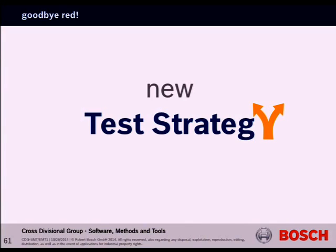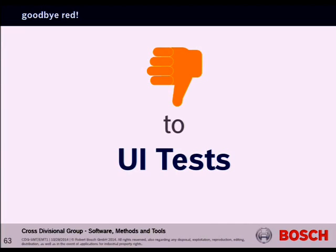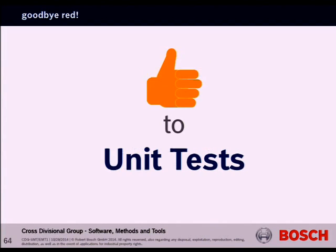So we have completely changed the way we write tests. As part of the change in the test strategy, we said no to manual tests. We are not doing manual tests anymore. We have to automate it. And we also said we don't write UI tests anymore. I don't say that completely, because to test the integration with the UI you still need to write UI tests. But if you want to test a lower level functionality, you don't need to write a UI test for that. You will write a unit test for that, right? So then we said yes to unit tests.